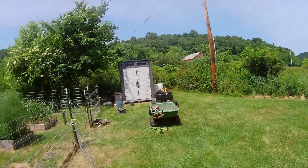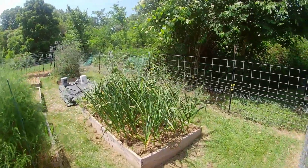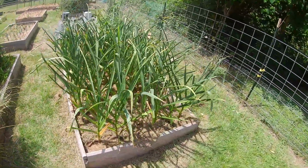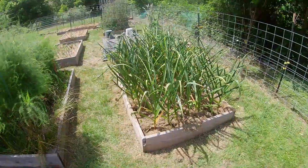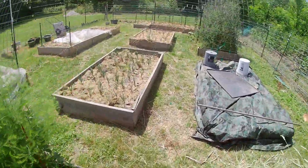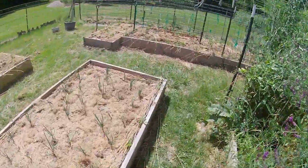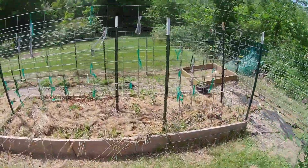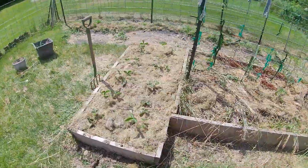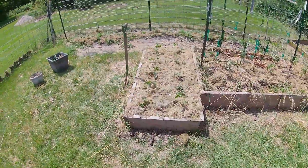Okay, so Deb watered this garlic down, and then we took the grass clippings, or she took the grass clippings, I should say, and put it on top because it's supposed to get really dry and really hot over the next several days. So you can see we got the onions covered pretty much. These onions as well, and the tomatoes. So we got the strawberry patch in. Yep, we got strawberries going there.